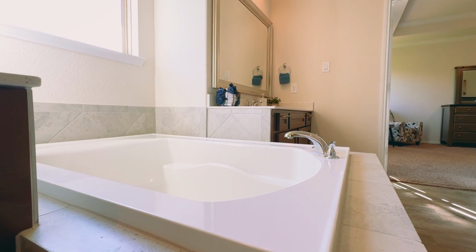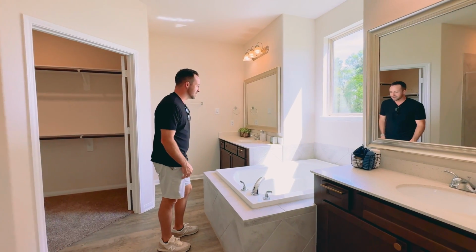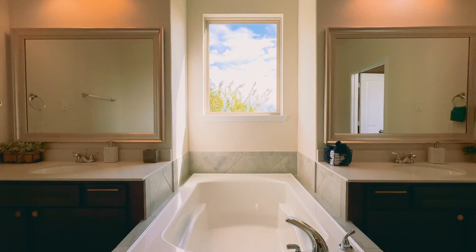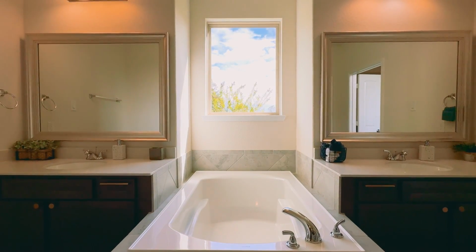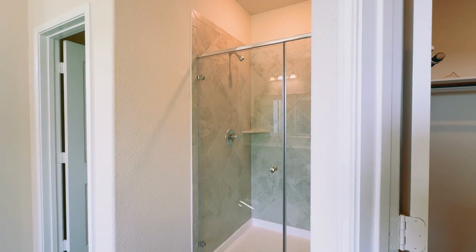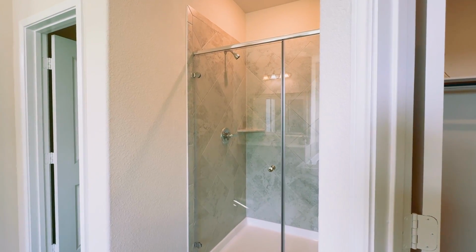Now, really good size, nice and echoey master bathroom, huge tub. I mean, this is like almost old school. We don't see these very often, but this looks like a two-person tub, I'm just gonna be honest. Dual vanities, you got kind of your own sides, and flipping over here, you do have a full-size walk-in shower, so you're not gonna have to choose between that shower or that tub.